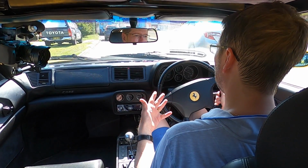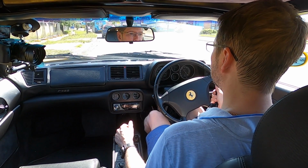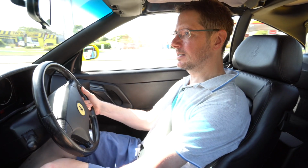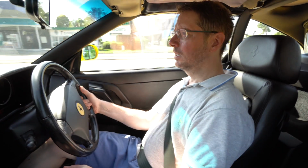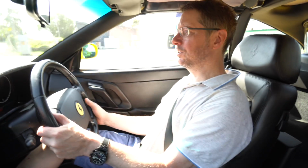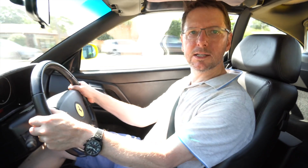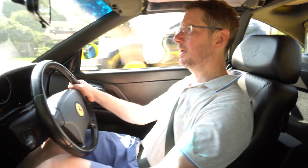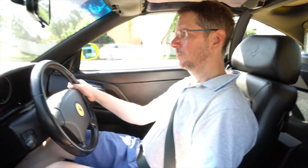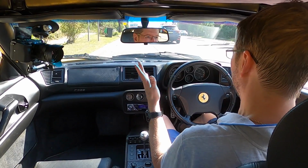But when you're looking at a car of this age, 23 years, you really do have to view it as a classic and treat it like one, really. This is probably not something you'd want to drive every day. It's something you drive on special occasions, on the weekends, when the weather's good. Perfect.